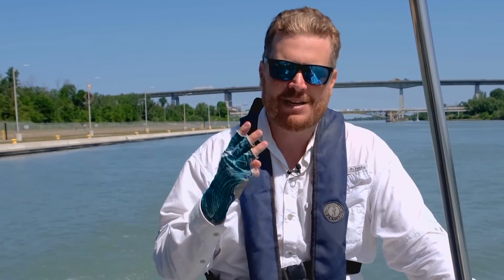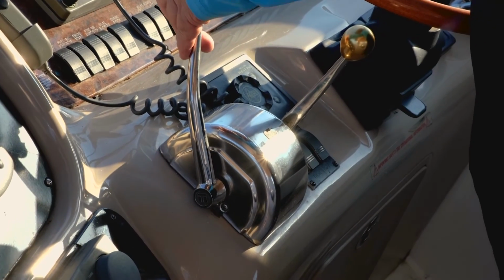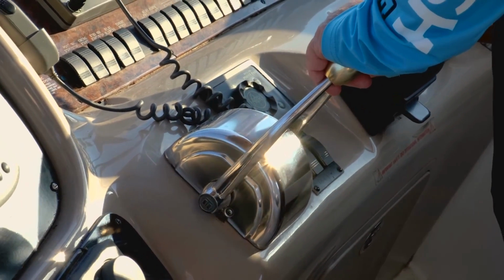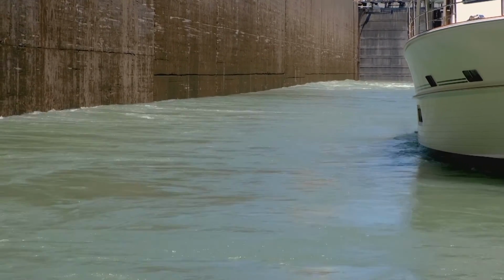Also upbound, you need a minimum of 3 adults on board. 1 to do the bow line, 1 for the stern line, and 1 to stay at the controls, because you are constantly working the throttles and shifters, because when they start filling it up, that water's churning around like crazy and you get pushed around. So it's less physically demanding to be the captain going upbound on the Welland, but there is a lot more pressure, let's say.